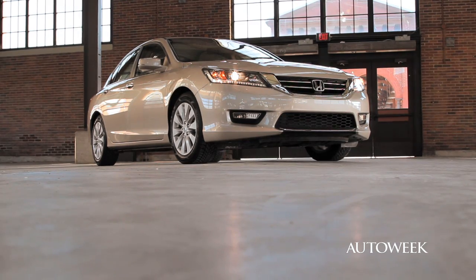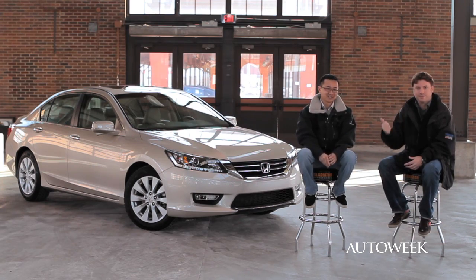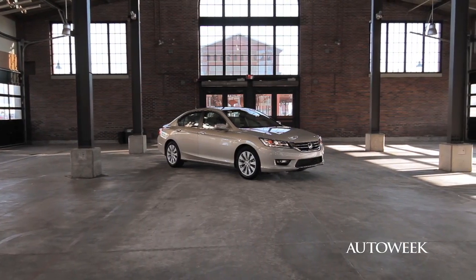My only question is, who's the clown who picked this blah color? Well, I don't even quite remember. It might have been me, or maybe Honda just kind of sent us what rolled off the line. It's this very exciting beige color. He just said exciting beige color.